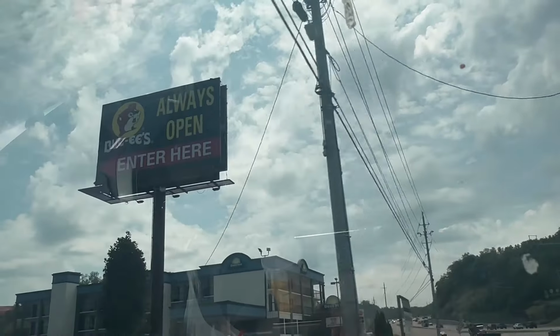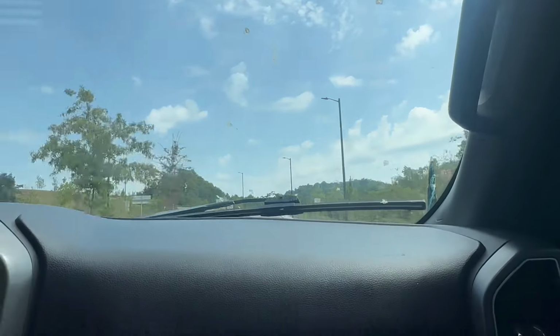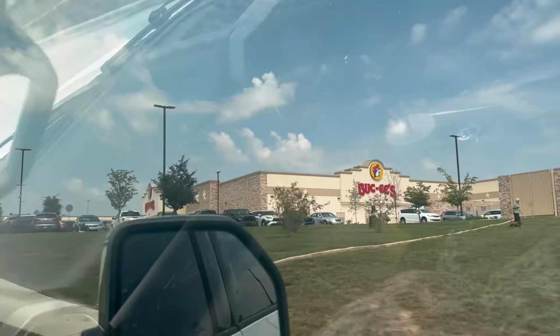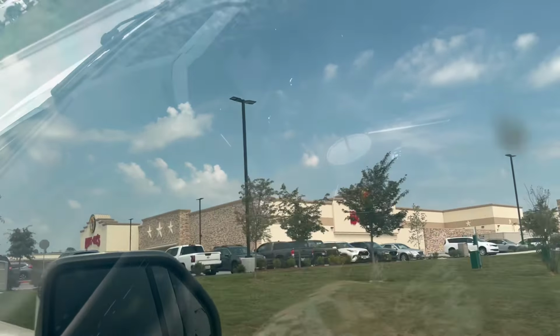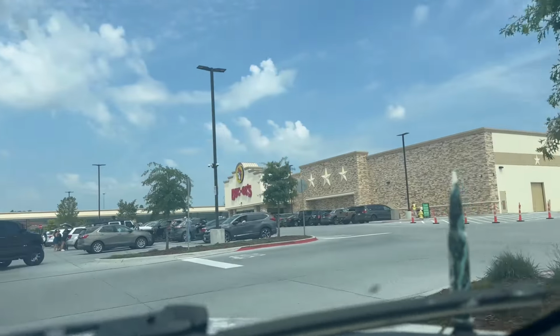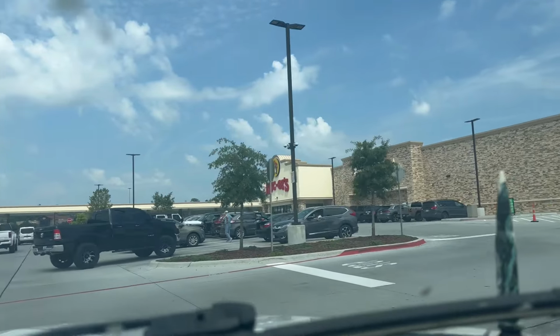Whew. So, by now, we were in Sevierville, Tennessee, and, of course, we had to stop at Bucky's. So, we stopped at this same Bucky's on the way home from Tennessee, and I loved it. I picked up the kids a few things, my mama some stuff, and we also got our lunch from here.